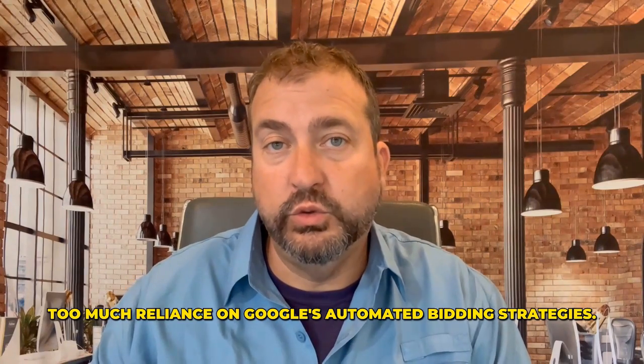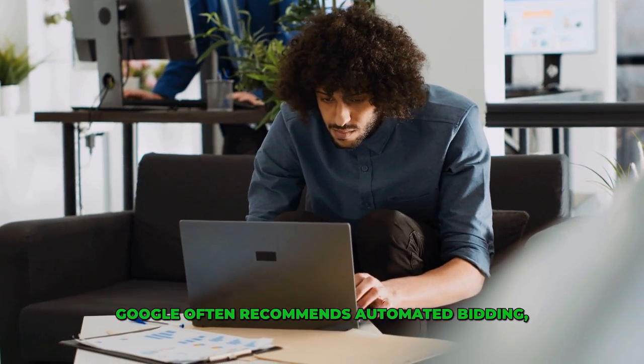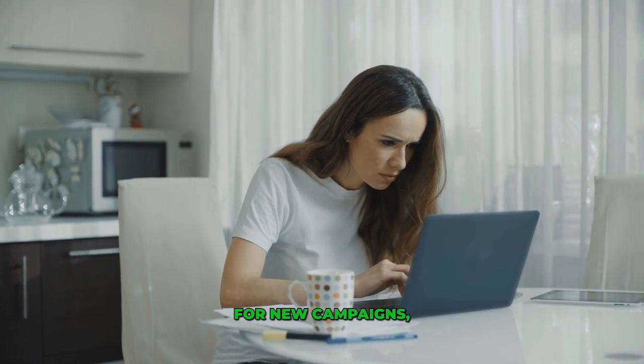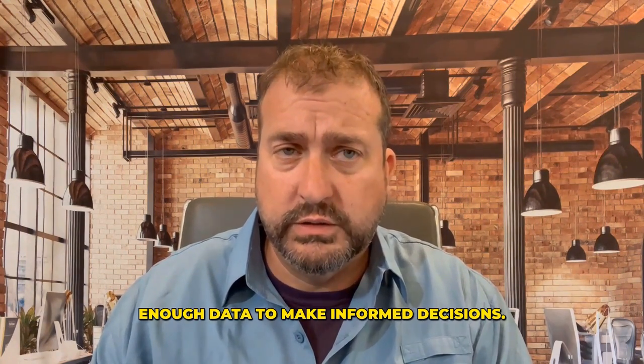Too much reliance on Google's automated bidding strategies. Automated bidding can work well, but it's not always the best option right out of the gate. Google often recommends automated bidding, but if your campaign doesn't have enough historical data, it can burn through your budget quickly. For new campaigns, I suggest starting with manual bidding until you have enough data to make informed decisions.